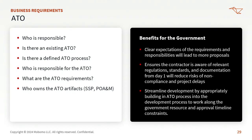All right, authority to operate. So depending on what is needed, we can put the right person in place. So do you already have an ATO in place? And if so, are we just providing data calls to get it updated? Or is it something that you need to do from scratch?